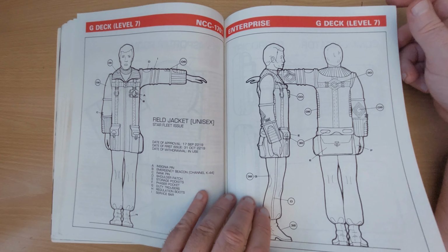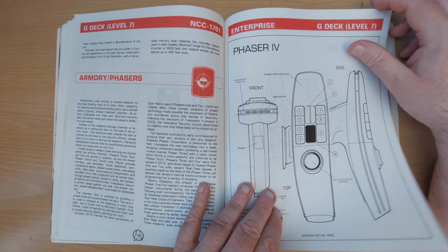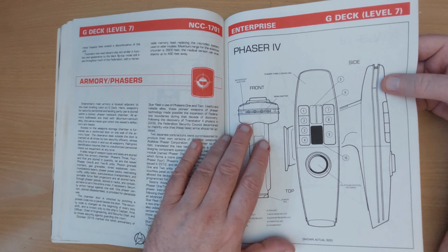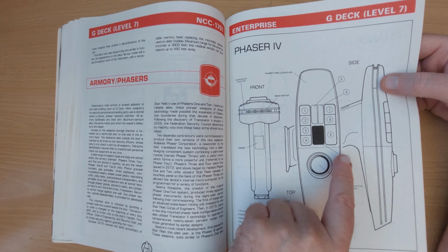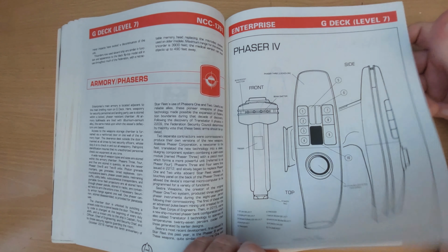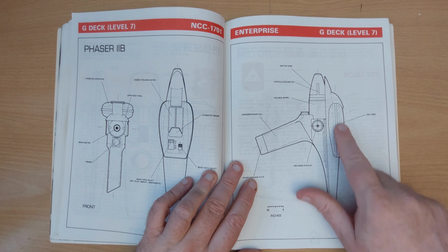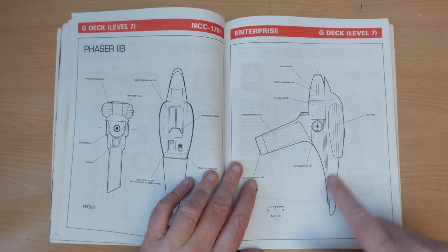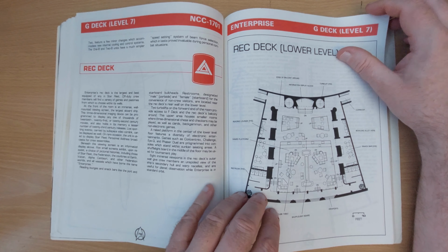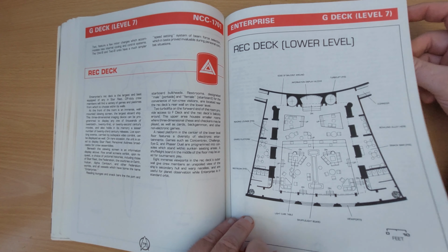We've got field jackets for excursions off the ship. Communicators and tricorders, talks through the armory and the phasers. So we've got the type of phaser used in the motion picture, where the top section can come off and the pistol connects below. But then the more traditional, where this part is the smaller phaser, which can be used separately, and this entire section is added on to make it a more powerful weapon. It doesn't go onto rifles or anything, because obviously they're not shown in the movies. Got the recreation deck, which was shown in the motion picture but not really used anywhere else.